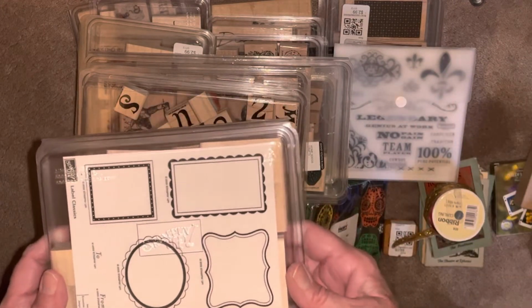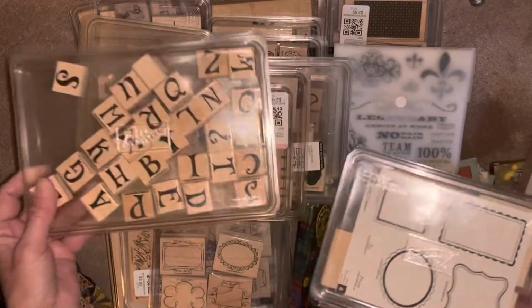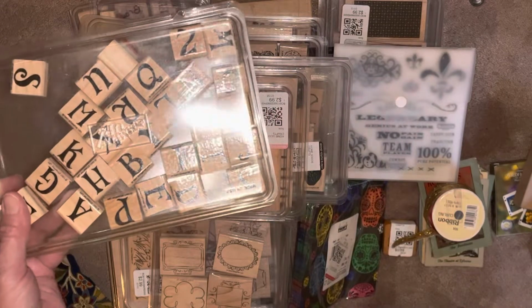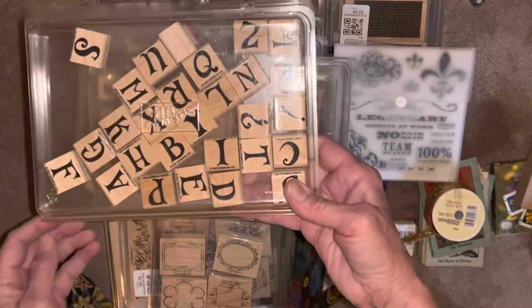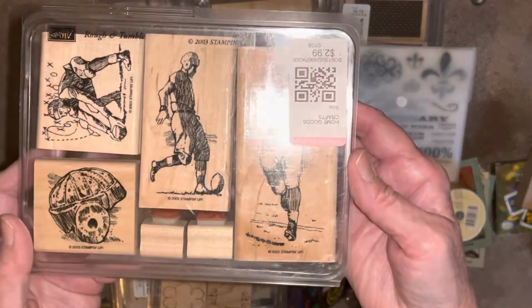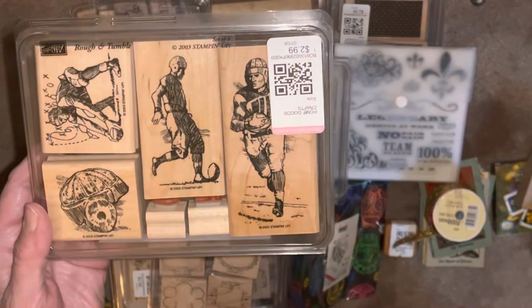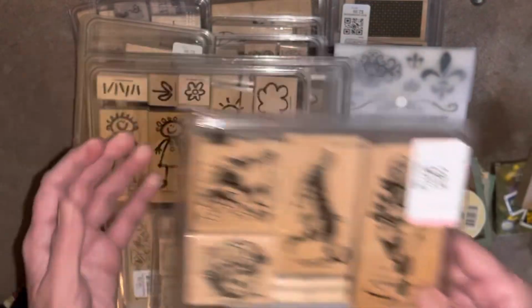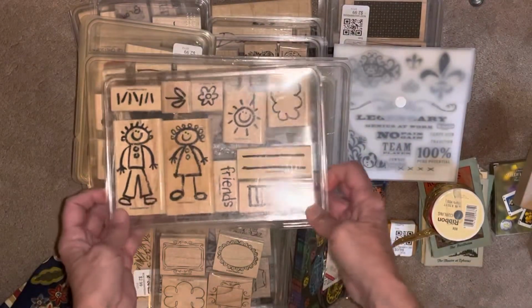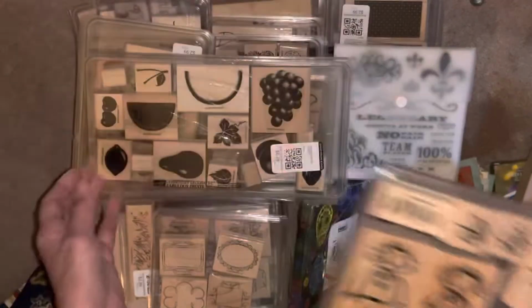So I thought that was pretty cool, and I'm hoping you can see that because the camera's up above my head. Some wonderful letters, vintage style football drawings, whatever, they're pretty cool. This is cute for little kids. I thought I could incorporate that in some of the journals that I make.